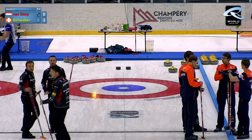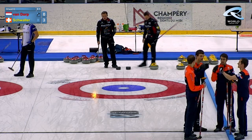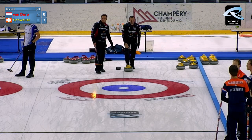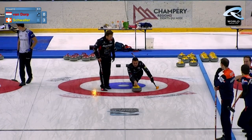And Champéry usually have 24 teams here. We're down to 16. But the organizers said we're gonna do our best to put this event on, and I really gotta commend them on that, even under these conditions right now. And so far, fortunately, everything's gone well. There's never any guarantees, of course, right now.